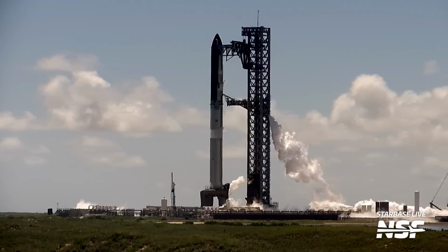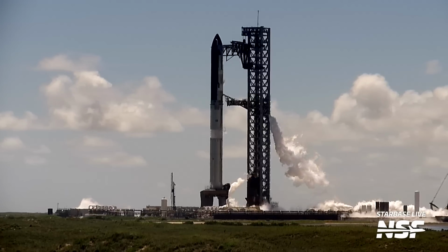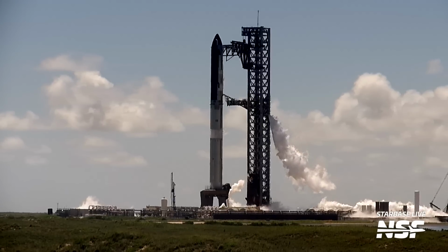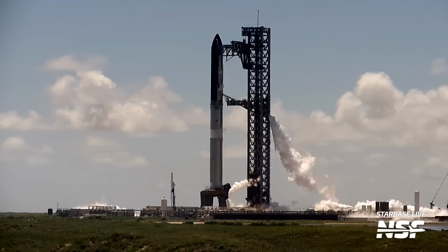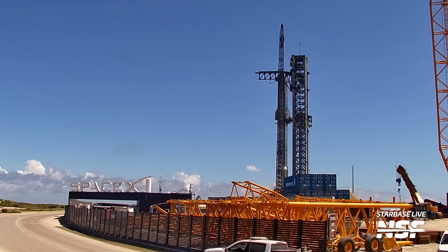Instead, we got a smaller tanking test where SpaceX filled Ship 30 and Booster 12's tanks only about a quarter to 1/3 full at most. After the propellant load was complete, detanking started almost immediately, and then the tanks were depressurized. Then the road was eventually opened as normal.